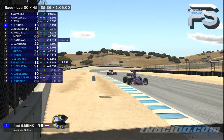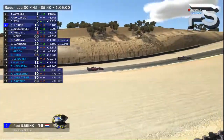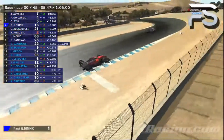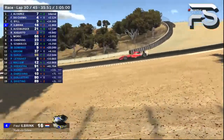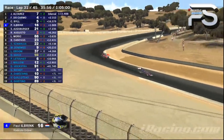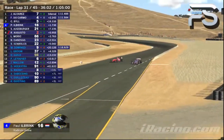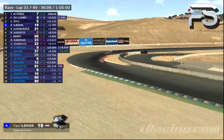That looks pretty good. He's definitely gaining on Cedric Biel, but he still has a back marker in front of him, and that is Dave Gild. Coming towards the corkscrew. So Paul Ilbrink and Cedric Biel are being separated by Dave Gild here. And I don't believe that Dave has been in the pits. Yes, he has. He pitted on lap 27, making room for Ilbrink here. Good move, good sportsmanship.